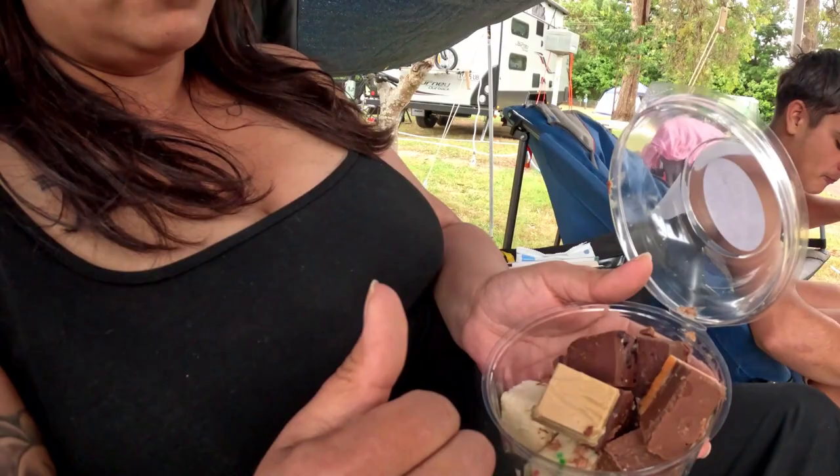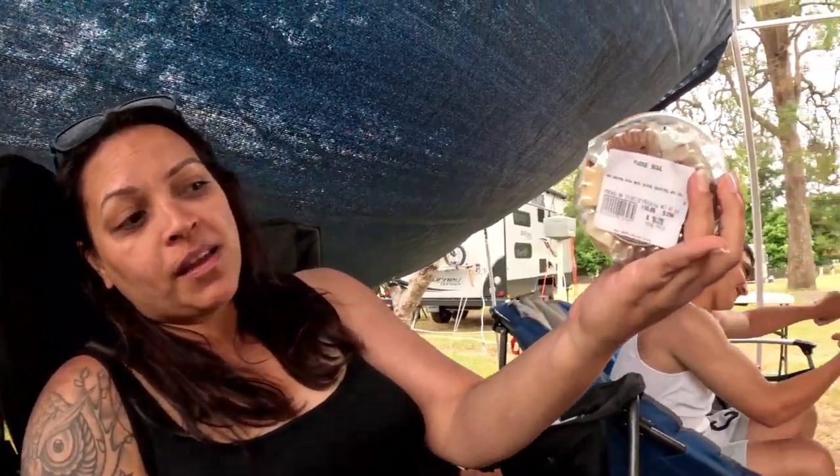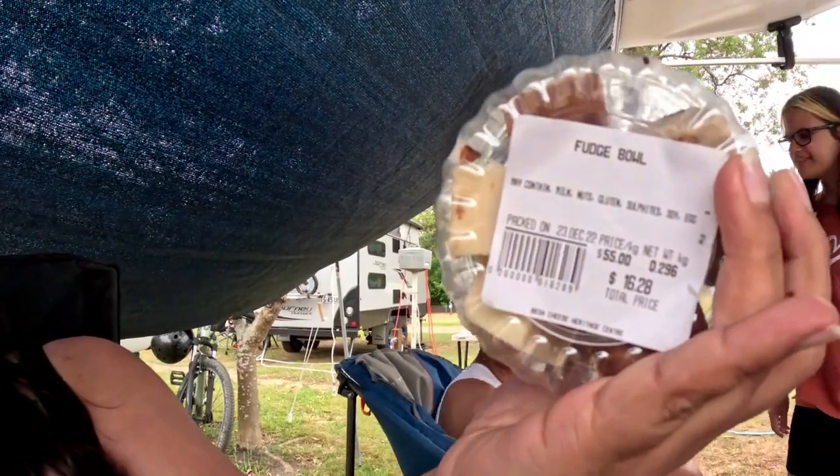So we're back from our day out, and Kristen reckons it's dessert time. She's going to try the fudge that she got. Definitely. I don't know which one. That's a bit of an all-sort though. It is. I'm going to try a chocolate one. Chocolate one, of course you are. Yes. That's yours. Definitely worth $16.28. Yeah, that'll take you a while to get through, though. You're not going to eat all that quickly. Give me a taste. No, I don't think you're going to like it.